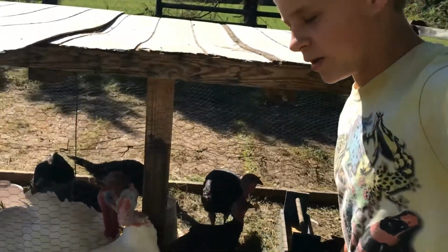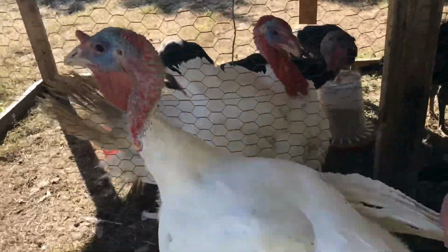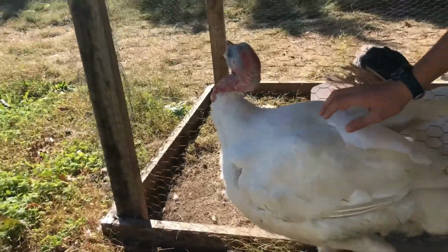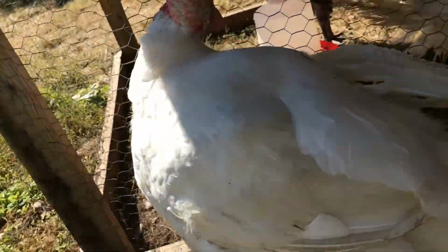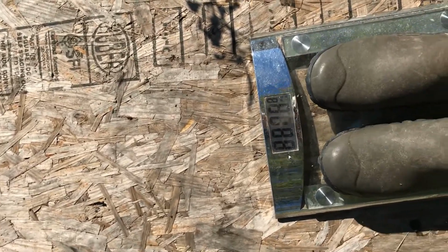Okay, so here we are with the turkeys. We're gonna weigh them today, and we're gonna weigh Clyde first. I already got him out of the cage, and yep, he's huge. So here we go. I'm gonna weigh myself first to see how much we add with him.